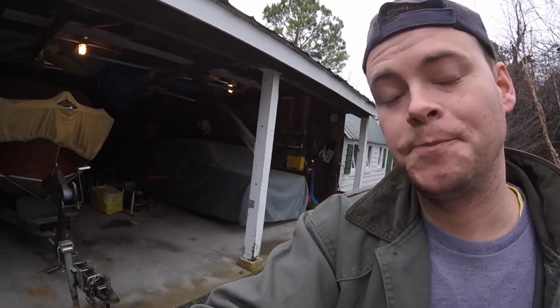Took it off the road a few years ago because I was restoring a house and didn't have any place to keep it anymore. So I came down here to Trappe, Maryland, to my grandparents' house, and it stayed parked up in the barn. So you can see it's behind me here. I've run it every few months or so, put stabilizer in the gas tank, so it does run.